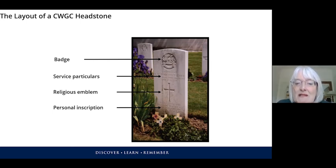And sometimes they just say something very simple, like "Our Jack," and that brings it home to us that that person was an individual to his or her family and friends. And that's quite important to remember, especially when you're in the bigger cemeteries with a sea of headstones around you.